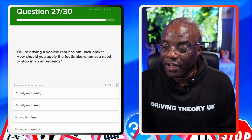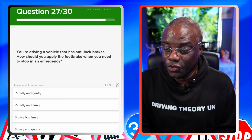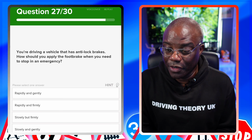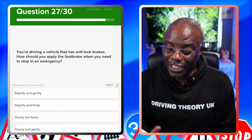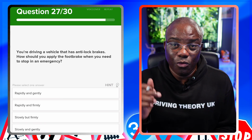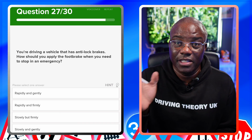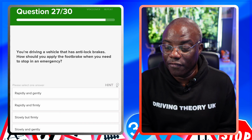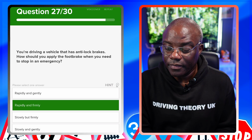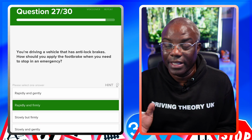You're driving a vehicle that has anti-lock brakes. How should you apply the foot brake when you need to stop in an emergency? Rapidly and gently, no, because the braking is going to be too soft. I'll repeat, rapid for the theory test means quickly, so quickly from the gas to the brake. Rapidly and firmly, yes. Slowly but firmly, no. And slowly and gently, no.